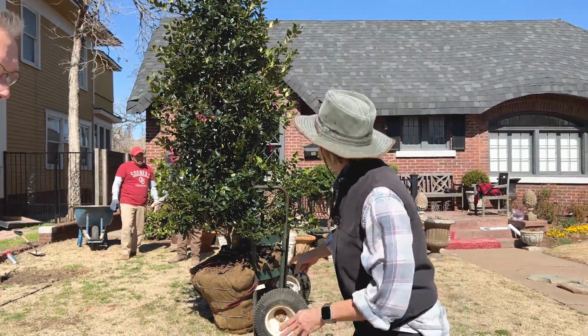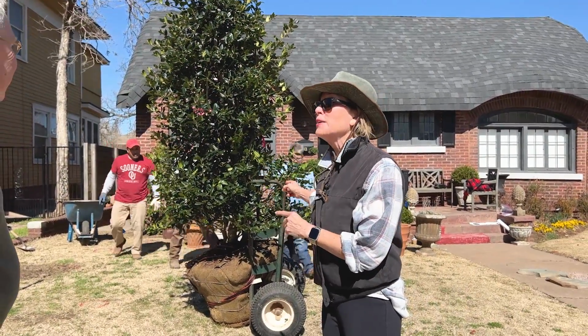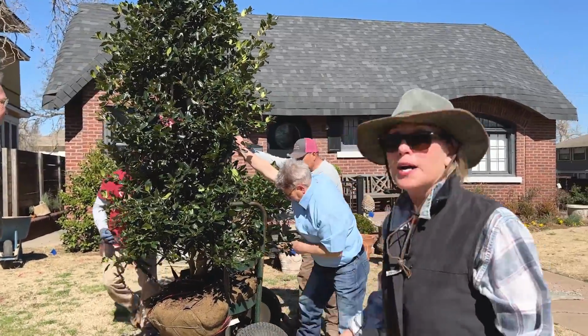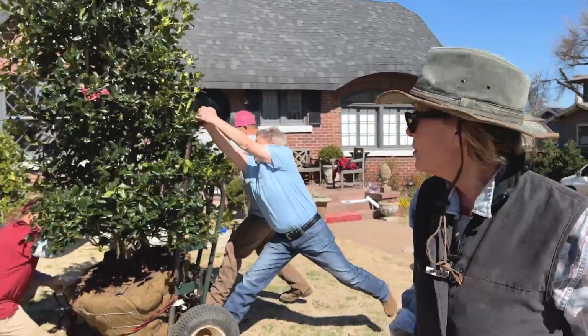Okay. So as they were trying to get this huge holly up the hill, Stuart, of course, quit filming and helped them push. And that's where the video fell apart.